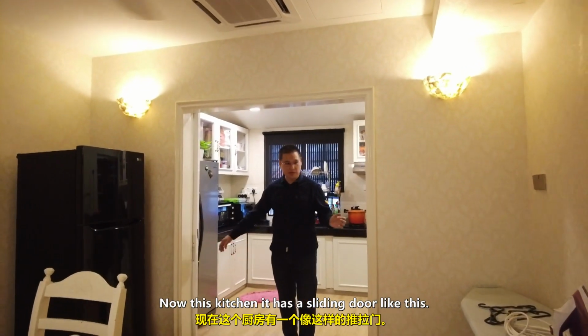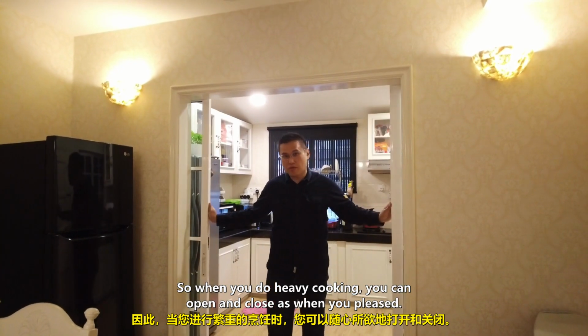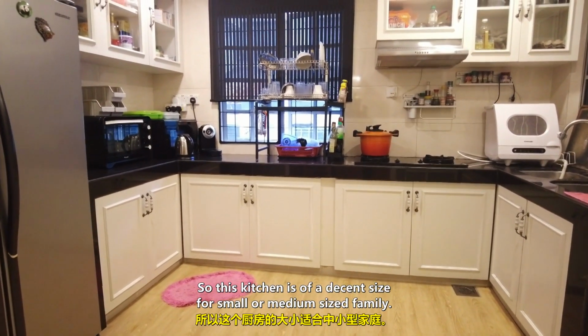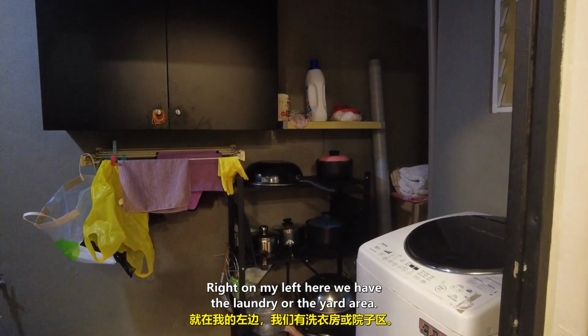Now this kitchen also, it has a sliding door here like this. So when you do heavy cooking, you can open and close as when you please. So this kitchen is of a decent size for a small or medium-sized family. Right on my left here, we have the laundry or the yard area.